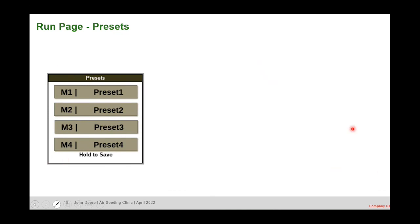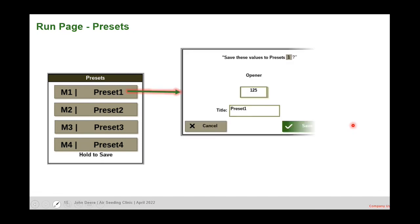The next module is the presets one. TruSet downforce has 4 target pressure presets, which are configurable by the operator. To make changes, press and hold the preset for a couple of seconds, and the edit box will open when you release the button. With the preset open, the operator can input the target pressure and enter a name, just right here.